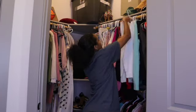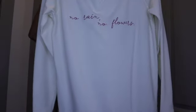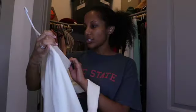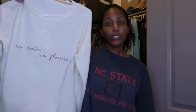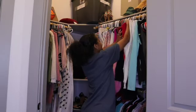And then moving on. I have this super cute sweatshirt that I literally adore, but I just don't wear it. It's from a small boutique called A Mindful Manner. I don't know if you can see it that well. The color's getting kind of weird with the zoom, but it says no rain, no flowers, and it's just a pull-on situation. This is a medium, but it's super cute and really cozy, and I kind of love it. I don't know why the lighting's getting weird, but here we are. Okay.